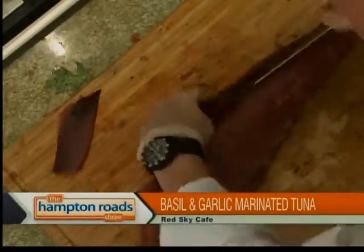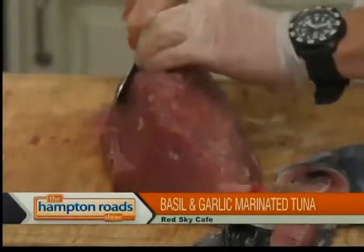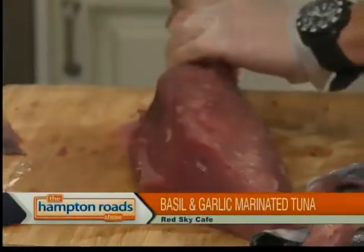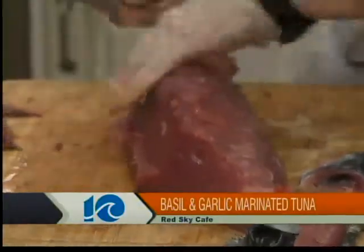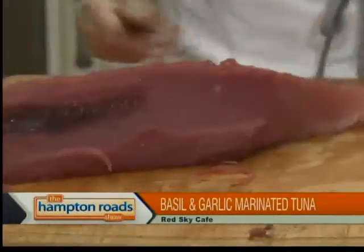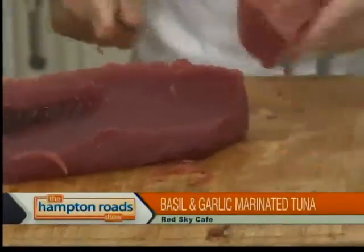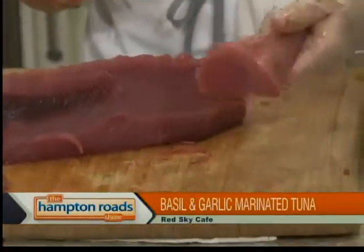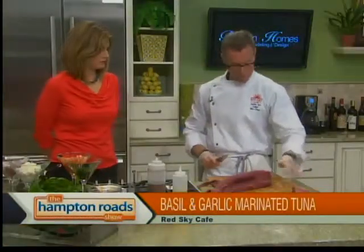Now all these pieces down on the Outer Banks, when we make tuna salad, we don't get it out of the can. You get it fresh. Not the bloodline, but like the tips. This part right here wouldn't make a good tuna steak, so basically I'd throw it off to the side, chop it up, and make tuna salad out of it, or tuna bites. People do the fried tuna bites.